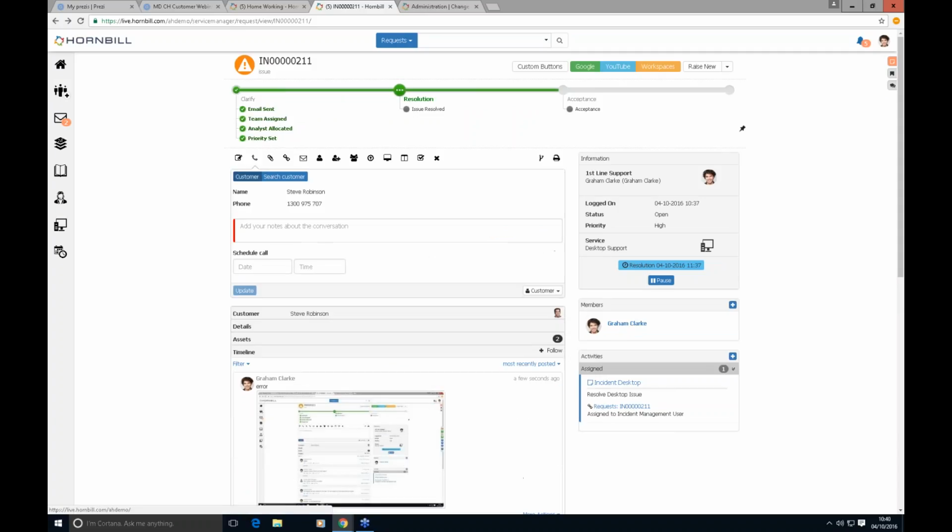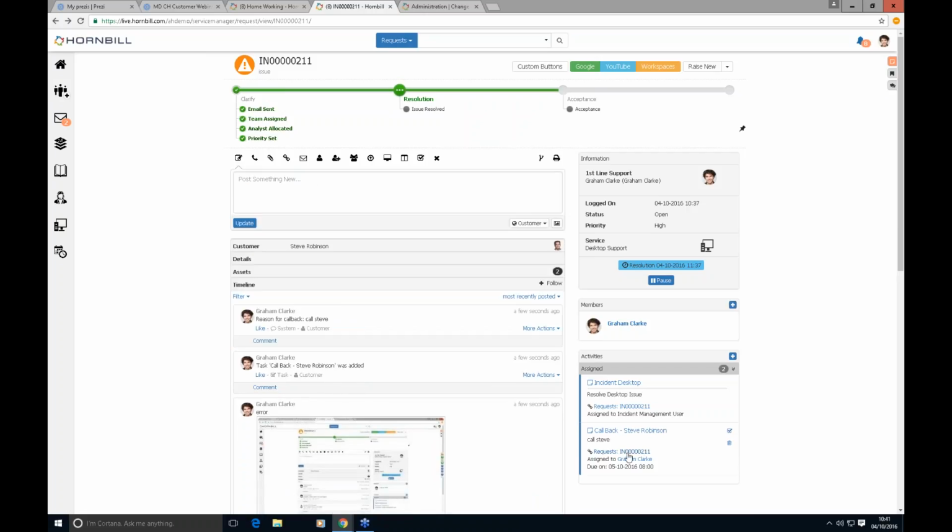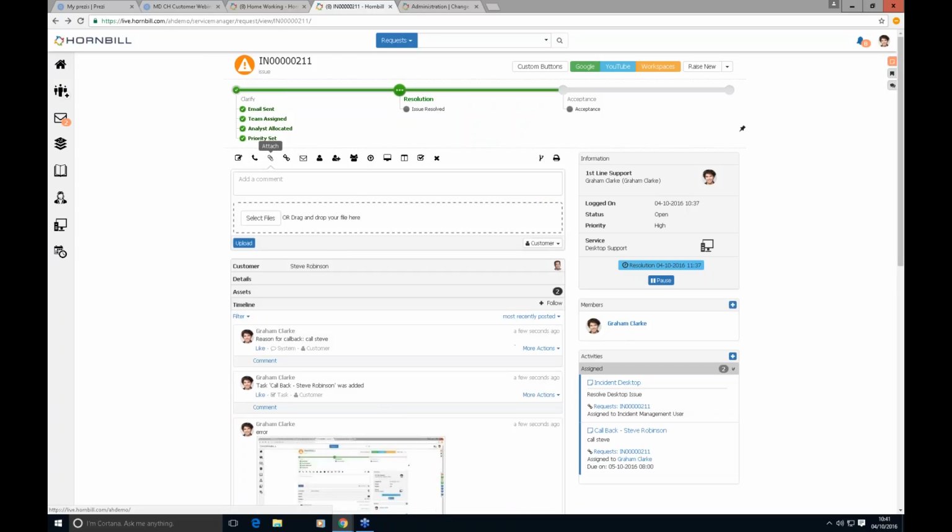That's in there. I can schedule callbacks, so maybe I'm going to say that I need to call Steve, and I'm going to stick that in for tomorrow at some more reasonable time. So let's just pop that in there and hit update. So you can see there it's created me an activity, which again I could have assigned to a different colleague. I can set reminders, all that kind of good stuff. But that's going to pop up on my phone when it's relevant, and I'll know that I need to call Steve back. So quite a nice feature.